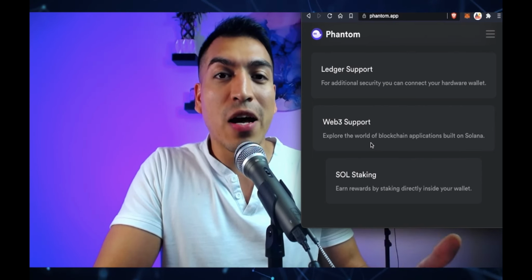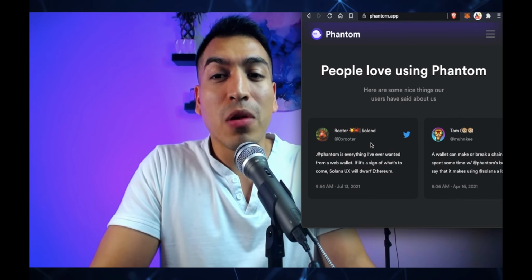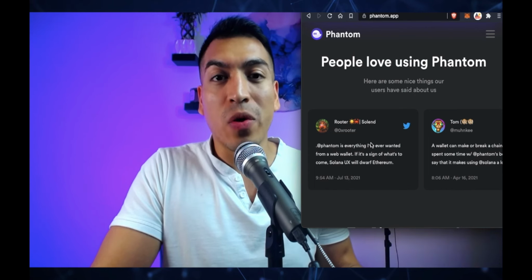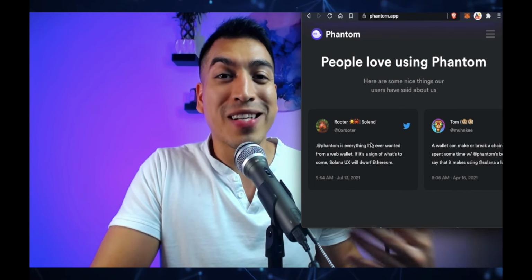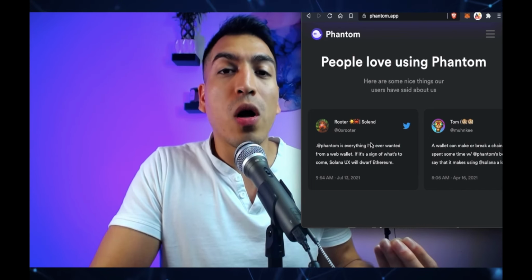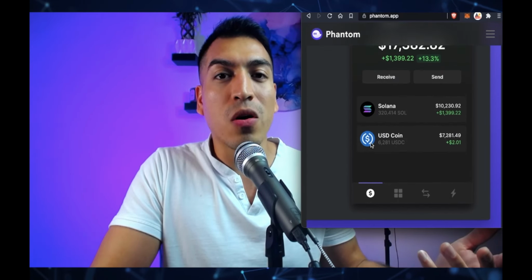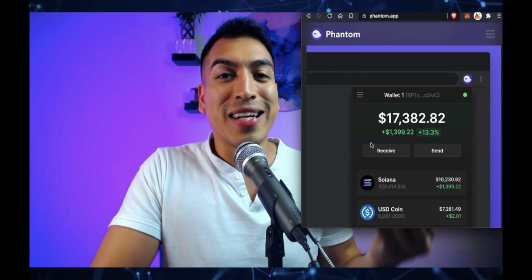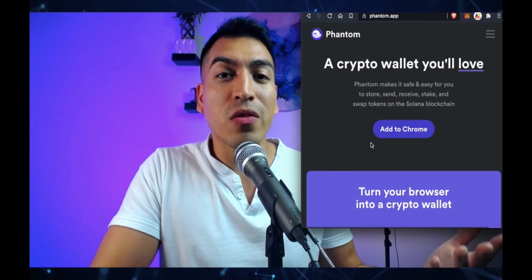I will also say that pretty much every protocol that I've seen on the Solana blockchain has Phantom as one of the wallets that they can integrate with. So this wallet is already integrated with all the popular dApps that I can think of on the Solana blockchain, which really makes it a universal wallet for people to use when they want to interact and look at all the different protocols that are being built on Solana. So this will connect with all of the popular dApps, making it really easy for you to get started on the Solana blockchain.